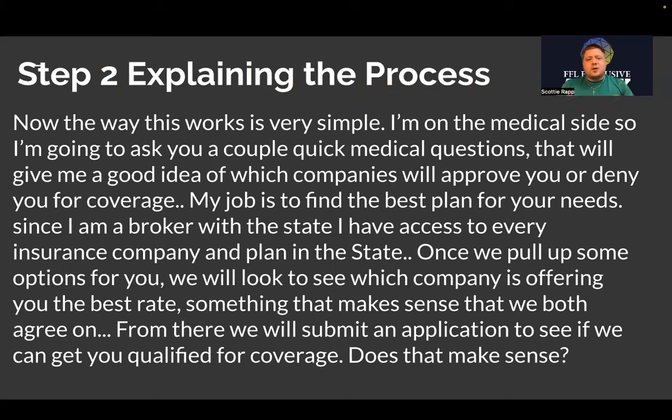Okay, so once we go through the power questions, we're going to go right into explaining the process, which is like step 2 or 3 of the script on the Knockout website. Now, John, the way this works is very simple. I'm on the medical side of things. So I'm going to ask you a couple quick medical questions. That will give me a good idea of which companies will approve or deny you for coverage. My job is to find the best plan for your needs. Since I'm a broker with the state, I have access to every insurance company and plan here in the state.